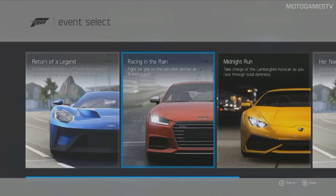The first time that I got my hands on it, feeling it through the impulse triggers, I thought that was a cool feature when it first came out with Forza Motorsport 5, and it takes it to a whole new level with the rain and wet and how we do that.